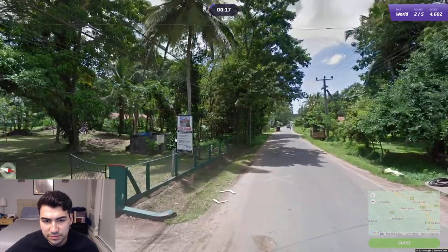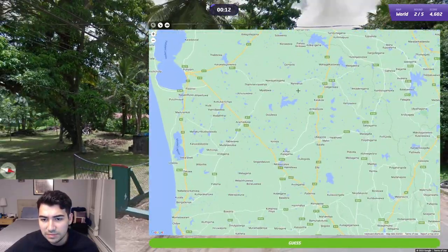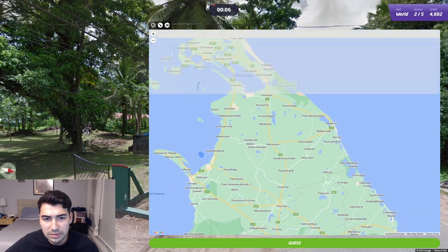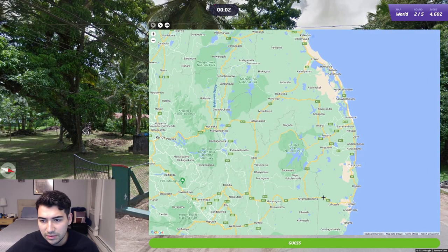Tough. It's very flat, let's keep in mind. Seems to be flat up here, so let's move it into this area. Could be northern as well, I believe. Katana. Just couldn't find it, so I guess let's find out where we were.